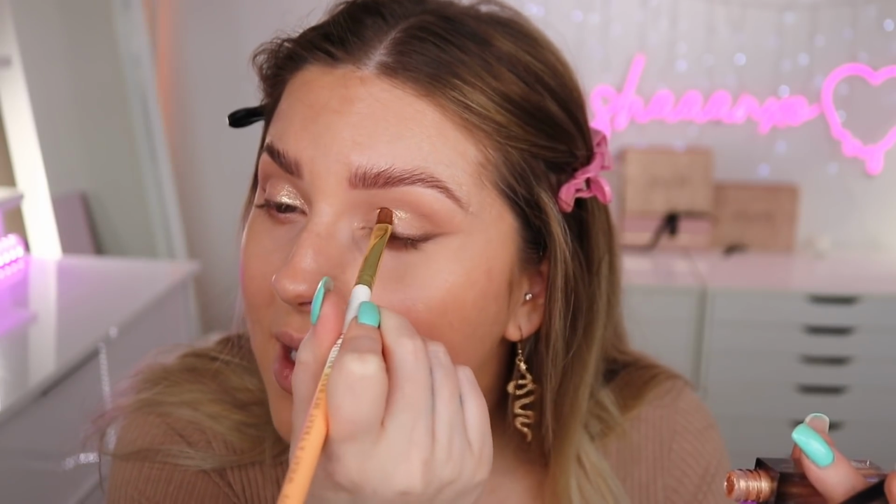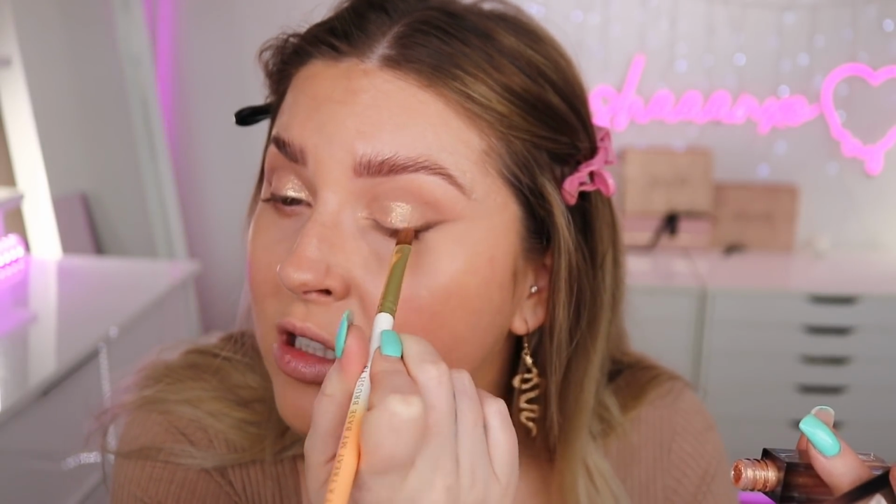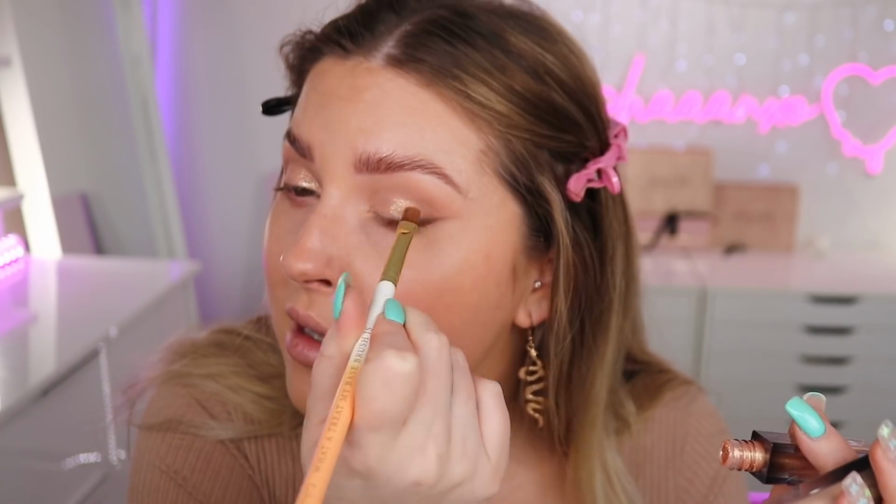And boom, full glam. This is the meme, it's like, oh, me every time I try to do a natural look, you end up with a friggin' smoky eye. That's what just happened. I'm going to apply a little bit just on the very inner corner. That looks so pretty though, I really like that. Okay, next we are going to... Do I want to do my eyelashes yet?